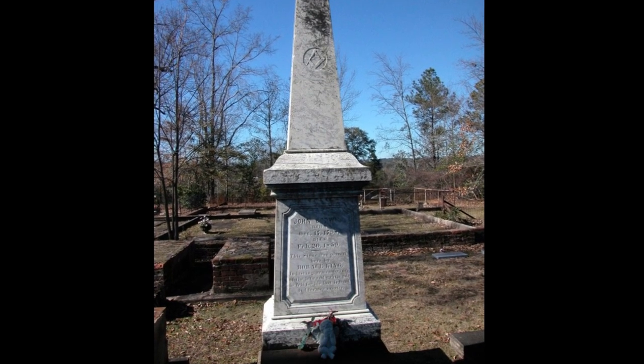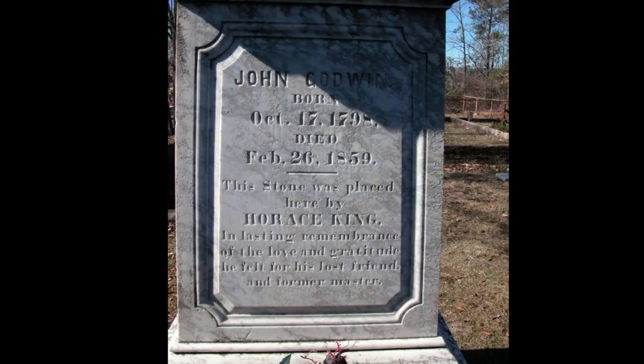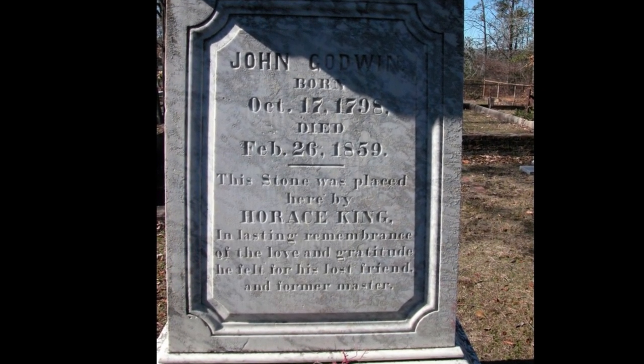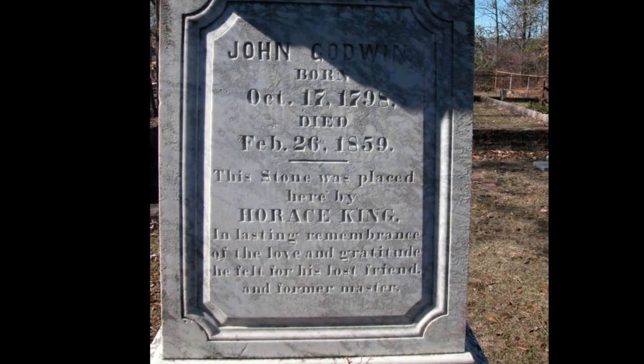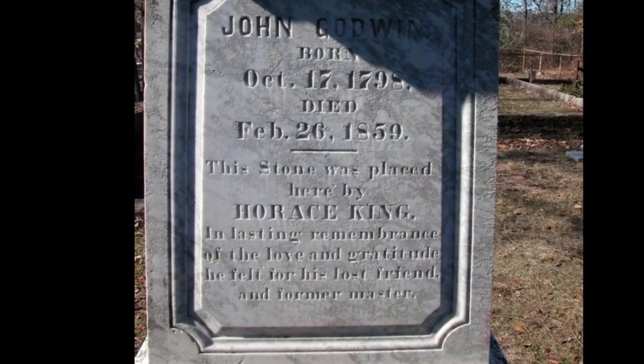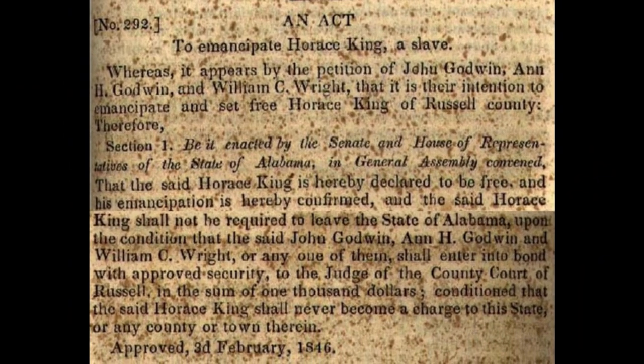When Godwin died in 1859, Horace actually bought the monument to go on his grave with the inscription, "This stone was placed here by Horace King in lasting remembrance of the love and gratitude he felt for his lost friend and former master." And that is just really unique and also uncomfortable. John Godwin eventually freed Horace in the 1840s.